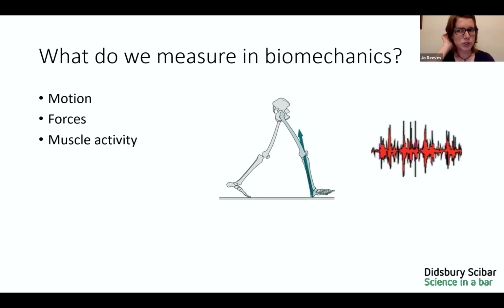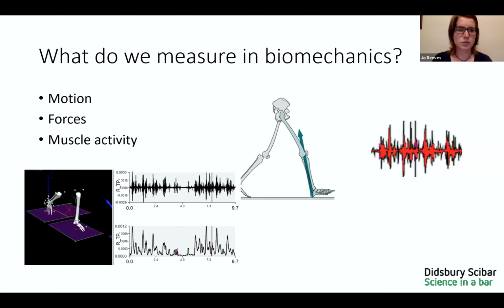And then we also look at muscle activity, which has played a big part in my PhD and my postdoc in Ottawa as well. And we also tend to look at the two of these together. So how the way the muscles are functioning influences the way we move. And so it's really important to look at all these things together and not just in isolation.